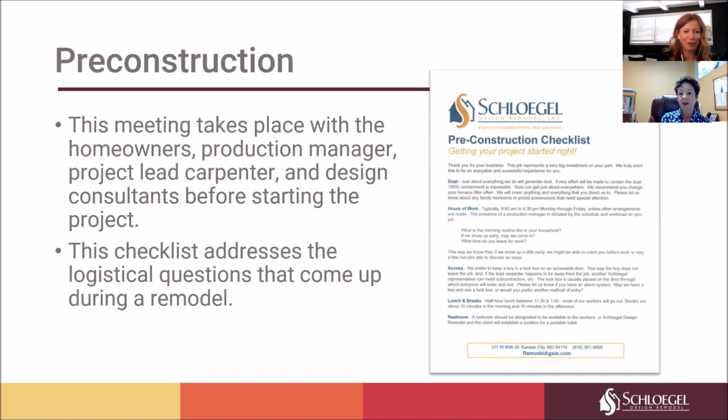Is this also when you get introduced to like the family dog, like you guys understand the whole dynamic? Because when you think about it, it's someone literally being at your home for an extended period of time. Oh, it is. There are lots of things we ask in this pre-construction checklist. One of them is pets, children, and the importance of keeping a safe environment for children and pets, and many, many other things that come into play.